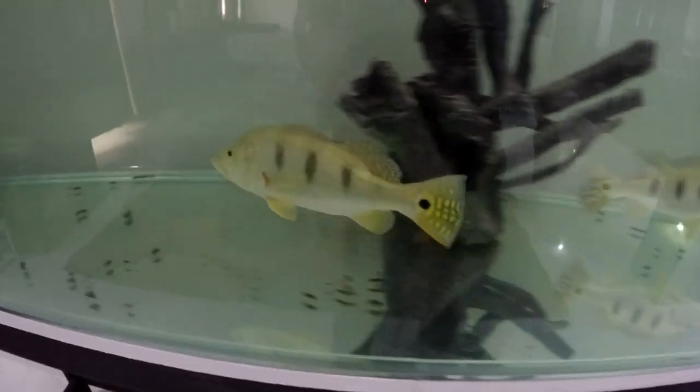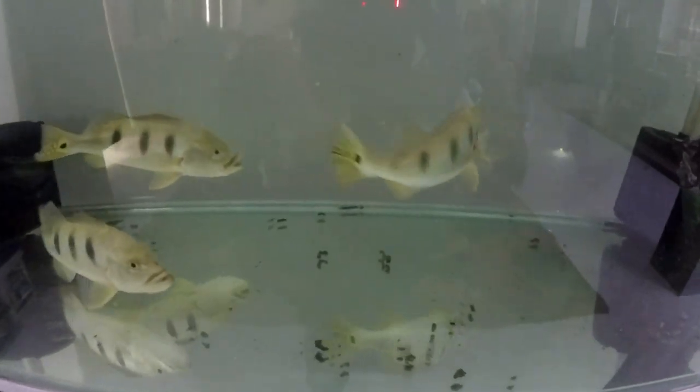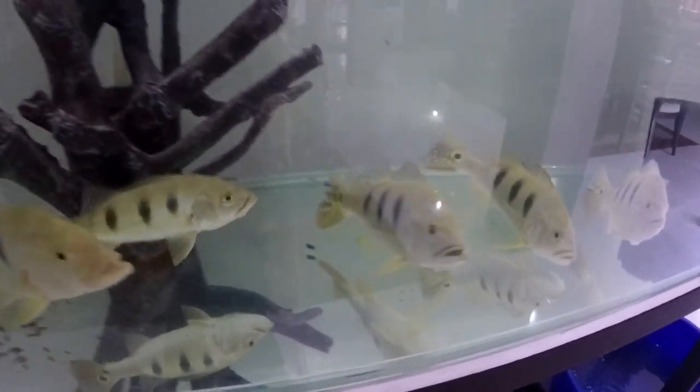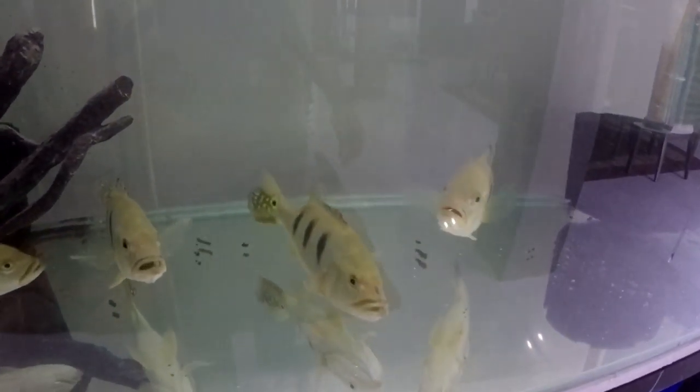They're close to 10 inches now, guys. Growing too fast, if you ask me. Don't know what to do with them right now. But looking real nice. Had to get a big aquarium very soon.